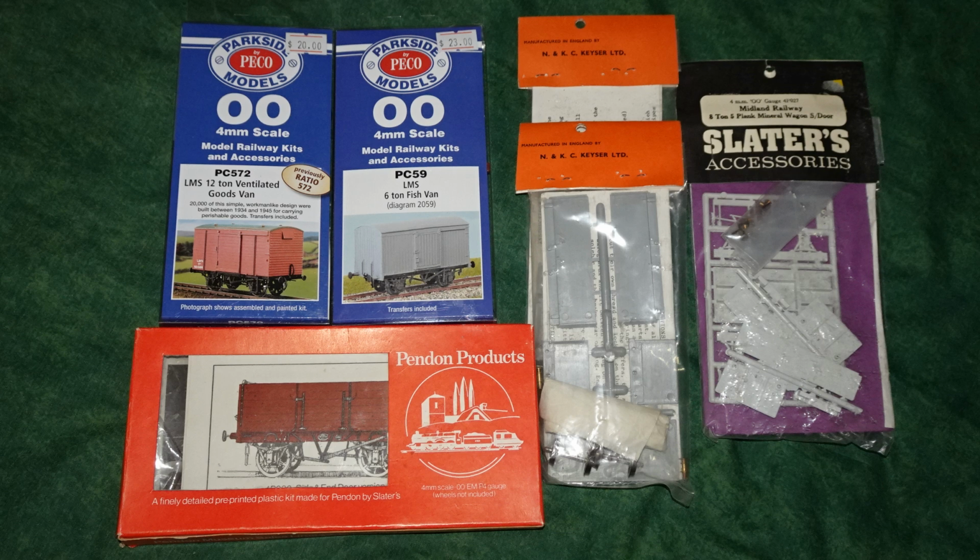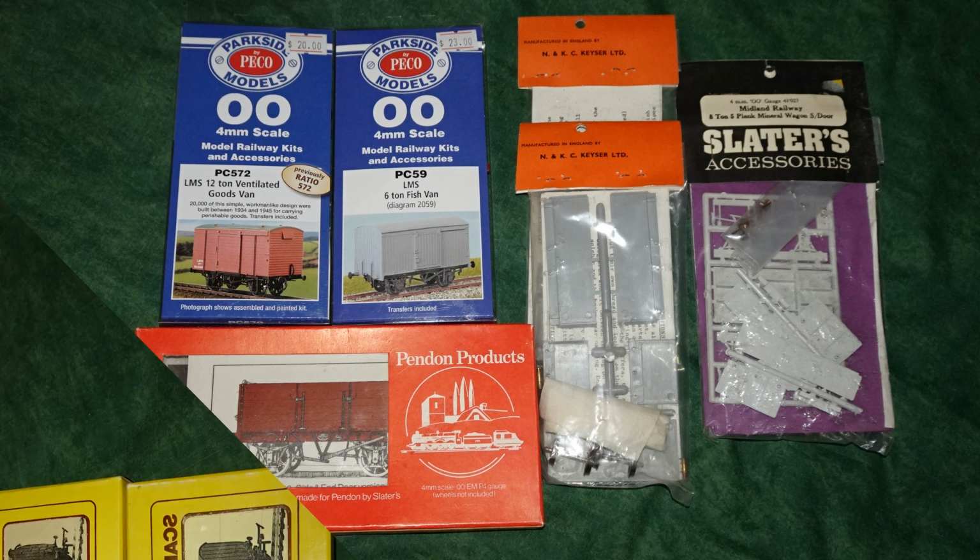Also seen here is a kit from Pendon Products, about whom I know nothing. Also 2 Keyser kits, and a Slater's kit. I've built several Slater's wagon kits before, as in part 160, but Keyser is another company I've never encountered before. This is the last of the wagon kits on hand.